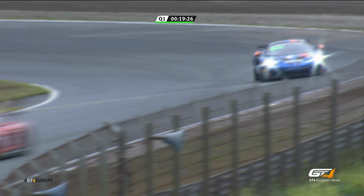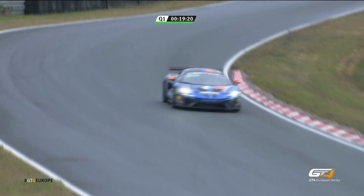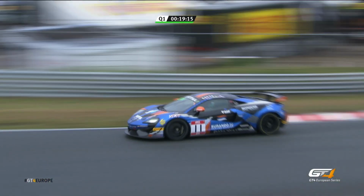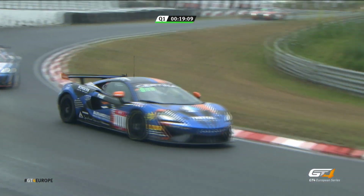You can just see the edge of a clear line opening, a drier line forming. There's Gavioli in one of the McLarens out finding her way around the circuit. She knows the circuit, knows this car increasingly well, and sharing, as she has at a lot of the events, with Lisette Brahms. But right now it's qualifying, it's quick fire.